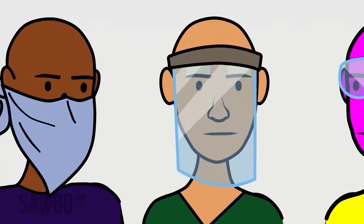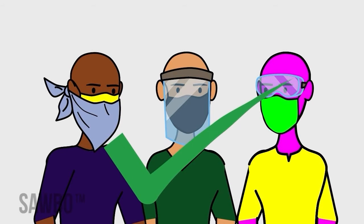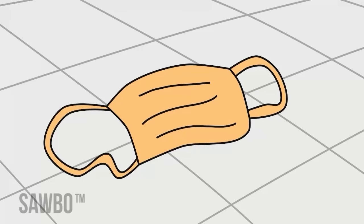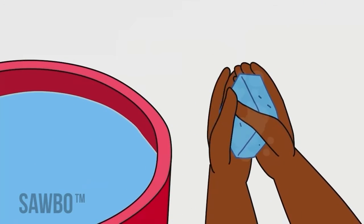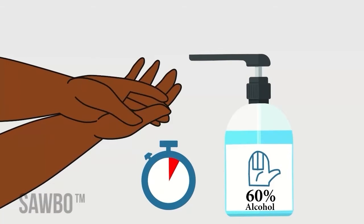Do not use a handkerchief, face shield, or goggles in place of a mask. However, adding a face shield or goggles can provide additional protection when combined with wearing a mask. A double-layered gaiter may be worn if nothing else is available. Before putting on and after taking off a mask, wash your hands with soap and water for at least 20 seconds or use hand sanitizer with at least 60% alcohol for 20 seconds.